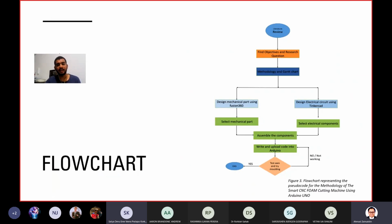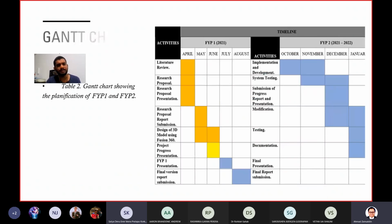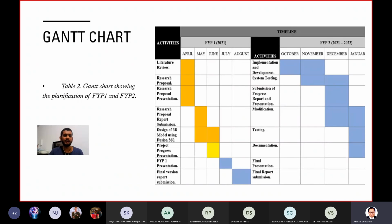It shows how we get the literature review, find the objective, the research question, the methodology, and the Gantt chart to plan our project, with the design of the models, and then assemble the components, write and upload the code in the Arduino, and then the testing is done. In terms of the Gantt chart, this is the planning of how I started the literature review back in April 2021, and how I plan to finish the whole project by January 2022 for the FYP2, and then get the presentation done in January or February.